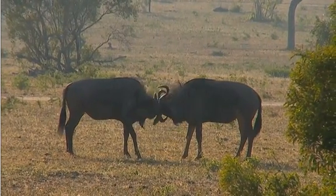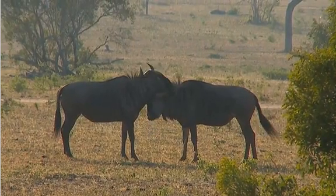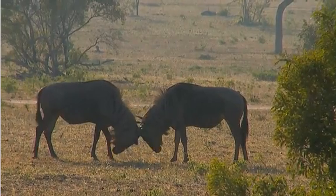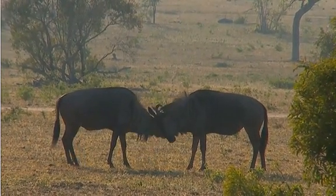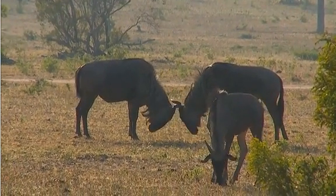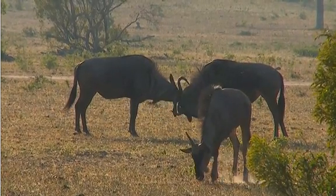There you go. Females having a bit of a spar. That's what I enjoy about wildebeest, is they can be so highly entertaining. You often see the females fight with each other, not overly aggressively, not like a male would for access to territory. But they do occasionally butt heads. And I've also seen them mock mount before. A display of dominance to each other.